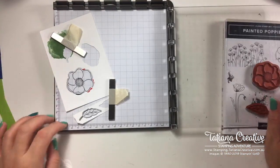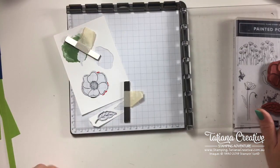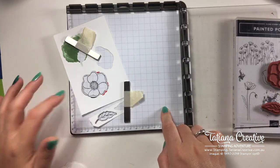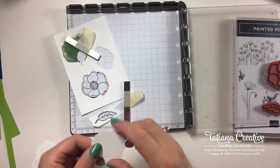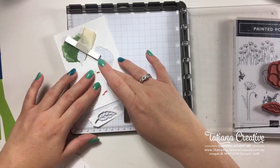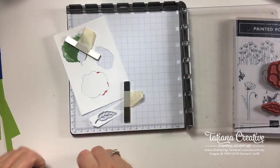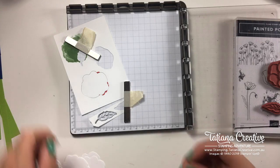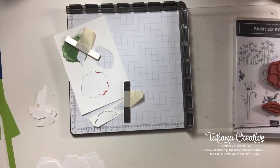Morning, Vicky. I've mounted my stamps onto the Stamparatus and I have stamped them onto some grid paper and then put a template of the exact die down. And that means now I can simply place the die cut into the hole. Now, where are my leaves? Aha. And stamp, and they'll be perfectly stamped.